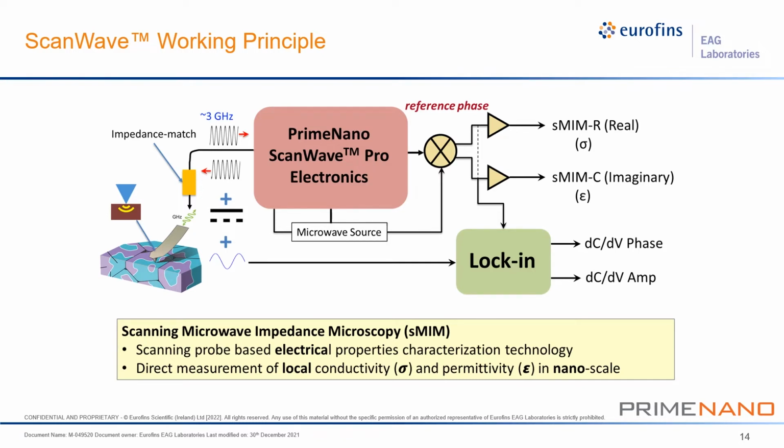For a semiconducting material system, which is a non-linear system where the capacitance can change with respect to applied voltage, if you apply another voltage like an AC voltage or a DC voltage between the tip and the sample, you can plot dC/dV, or variation in the capacitance with respect to voltage. From a lock-in output, you get the phase and amplitude signals. Phase represents the polarity of the charge carrier, whether it's a p-type or an n-type, and the amplitude represents the magnitude of the charge carriers.